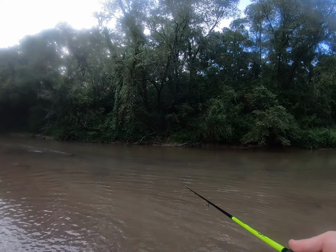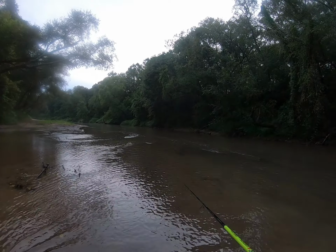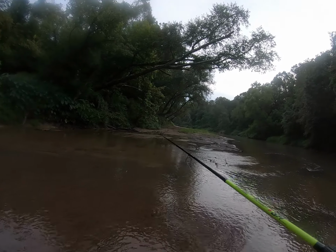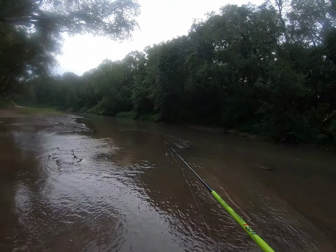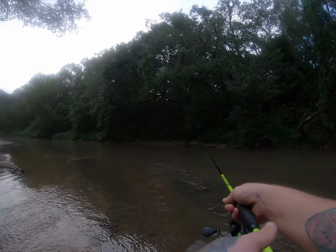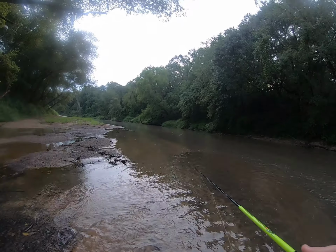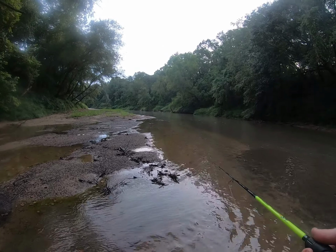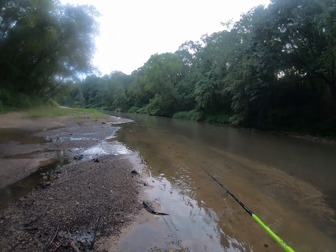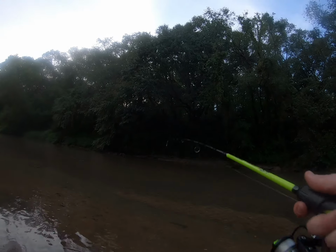I try to target these dark spots and up against the bank where it stops the current, because that's how I've caught my two fish today. Oh, I guess that was a little shallow. I was casting in this, so it's a little deeper. Come on, gotta get one while I'm on camera. I'm also kind of messing up the feng shui. I'm fishing downriver when I think you're supposed to fish upriver. But whatever.